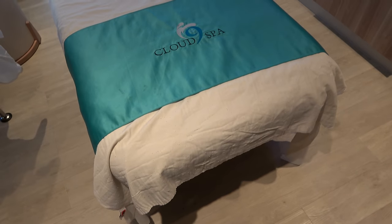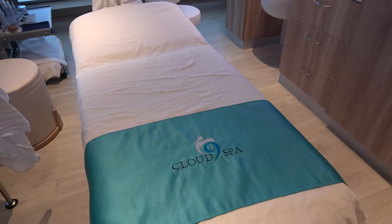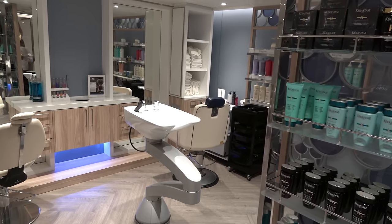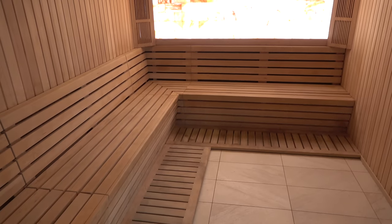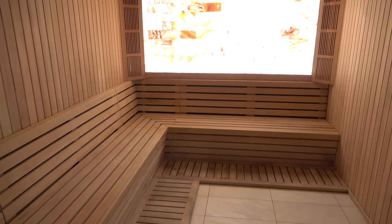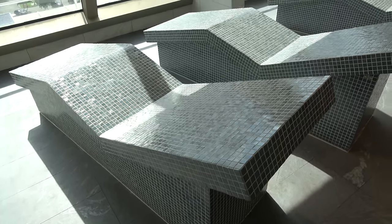On deck 9 in the front of the ship is where you'll find the Cloud 9 Spa. This is where, if you want to buy massages and treatments, you could do it here. There's also a salon area, so if you want to get all fancied up for a formal night, you could do that. There's also a thermal suite area, which is kind of cool. There are a couple different types of saunas in there, and heated loungers. That's something you have to buy a pass for.